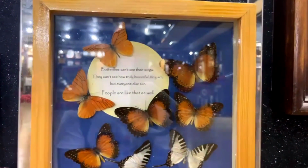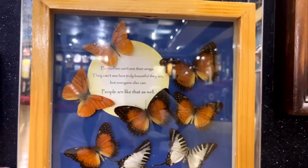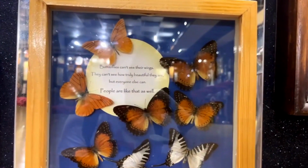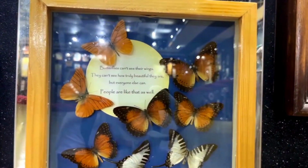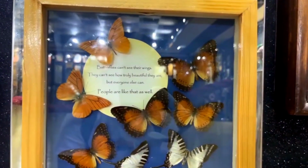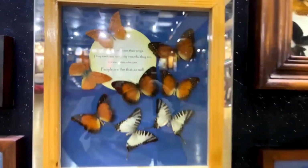Butterflies can't see their wings. They can't see how truly beautiful they are. But everyone else can. People are like that as well. That's a brilliant quote. Butterflies can't see their wings. They can't see how truly beautiful they are. But everyone else can. People are like that as well. Wow.